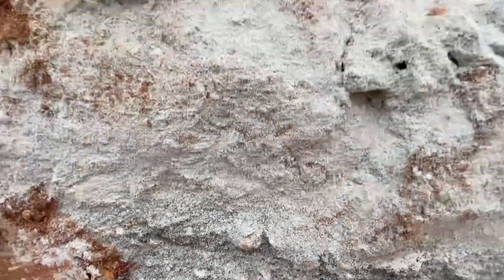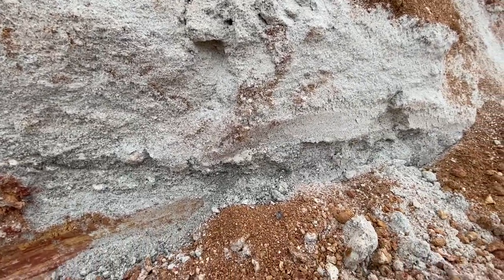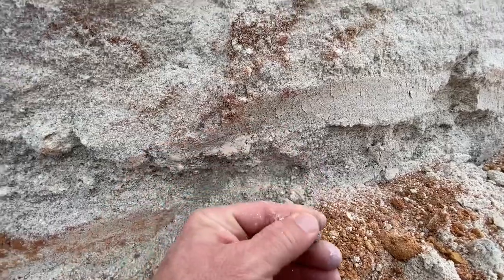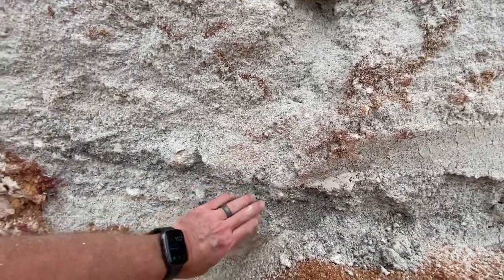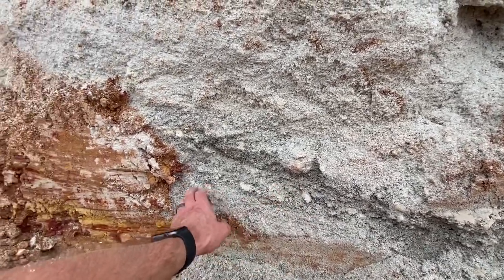It'd be real interesting. So we'll dig around a little bit more and see if I can't find one. Pretty rock, especially when it's washed up, cleaned up. You can get addicted to digging over here, just trying to find the purple amethyst.